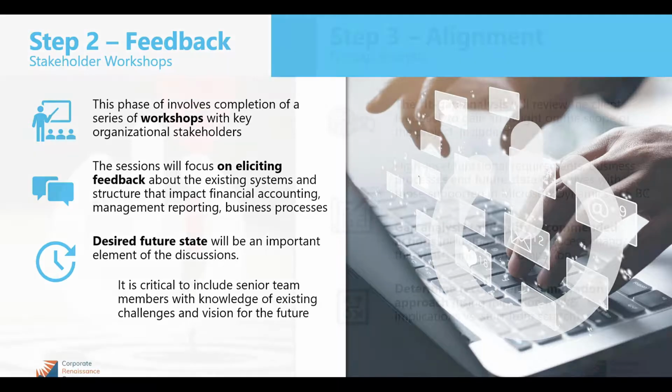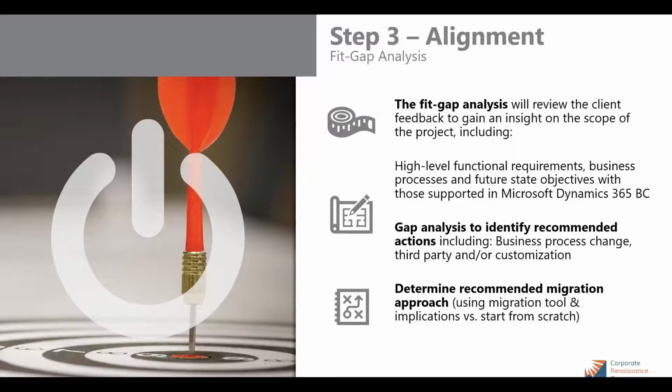Step 3 of the assessment is one of the most critical parts of the process, the fit gap analysis. We'll align your business requirements against the functionality in Business Central. And once we do that, we'll have a better understanding of any gaps that arise. Then we'll look for ways to close those gaps. And finally, we'll look at and understand the data set that you want to bring across into Business Central so that we can make a recommendation of the data migration approach that's right for you and your company.